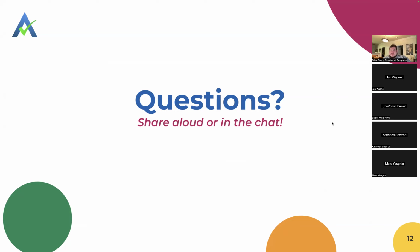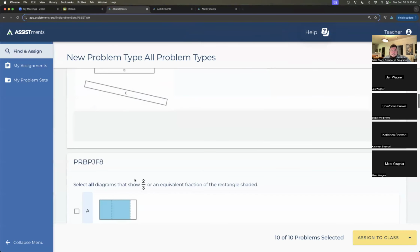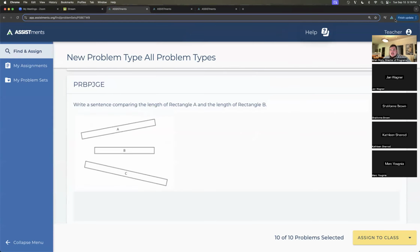So I noticed after answering question number two, instead of a green check, I have a black check. But it looks like maybe it would be teacher graded. Is that what that means?